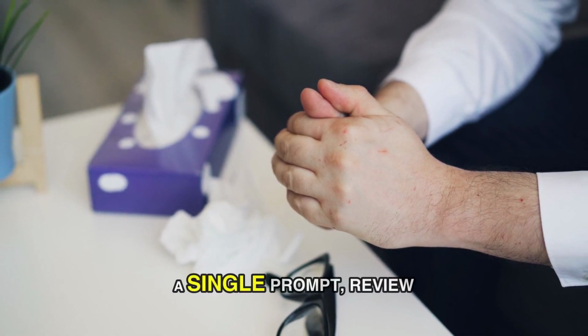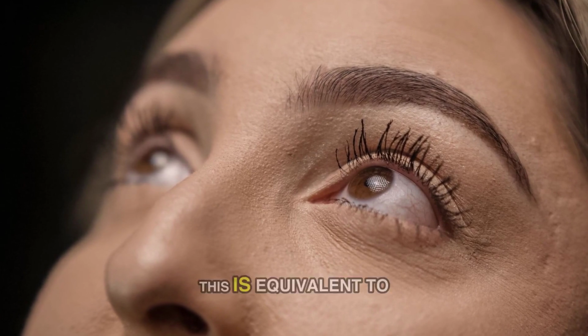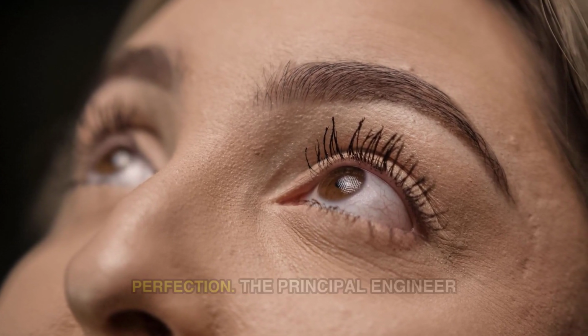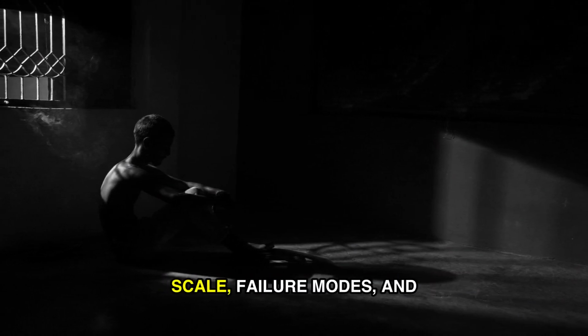Most developers use a single prompt: "review this code." The LLM gives you generalized suggestions. This is equivalent to asking a junior intern to audit your production code base and expecting perfection. The principal engineer doesn't just review, they challenge. They think about scale, failure modes, and malice.